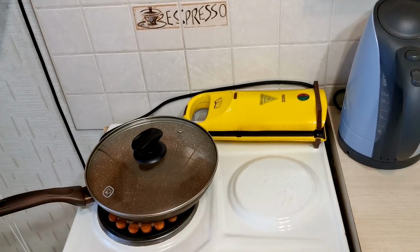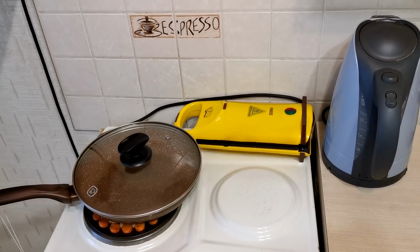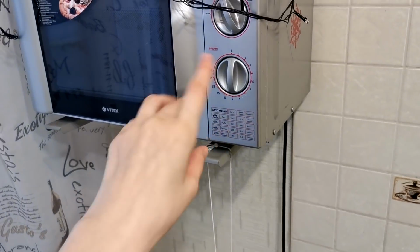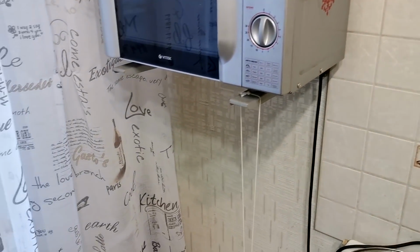I adore waffles of all kinds, even potato waffles, like latkes, waffles, latkes. And I have a microwave that I never use, but my brother uses all the time when he comes over.